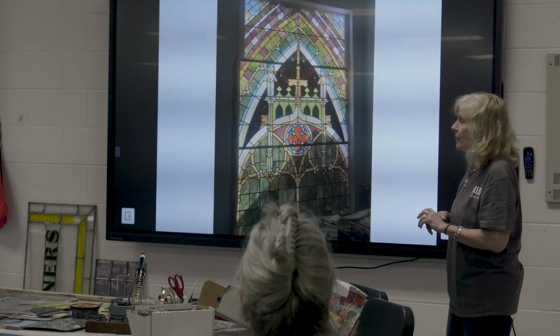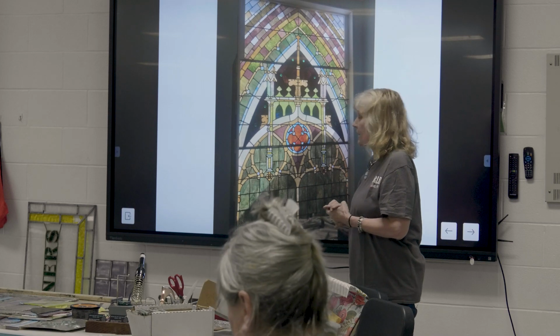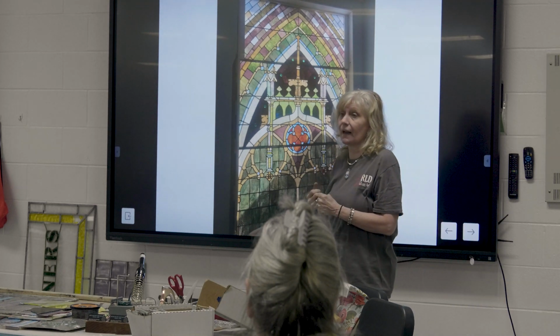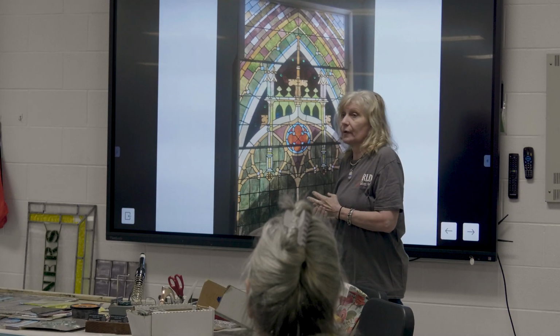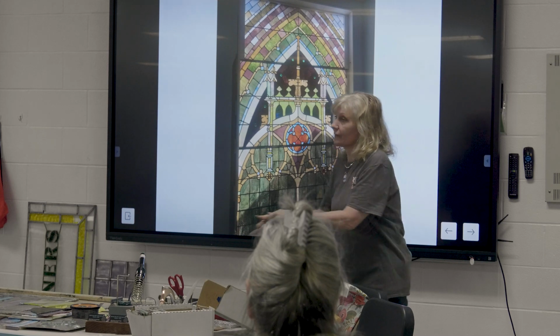But anyways, adaptation. A couple of you have asked me about that today. This was a window that a friend of mine had actually folded in half and put behind his sofa, and he had it stored there for 20 years. It came out of a church in Cincinnati that was torn down. So he bought the window, and I went over to his house, and he's like, Rhonda, you've got to see this. And he pulled this out.